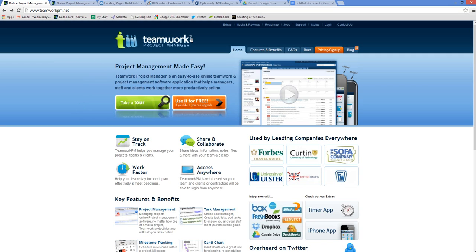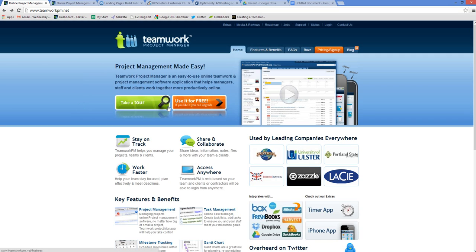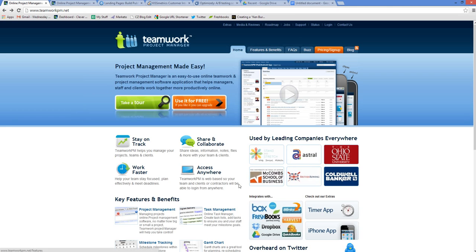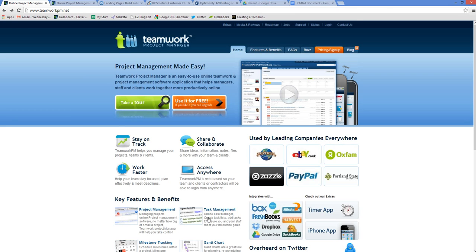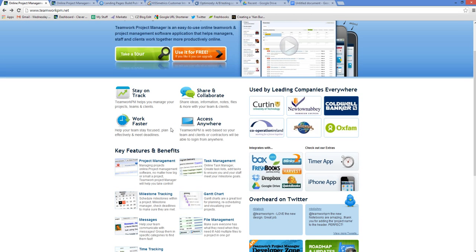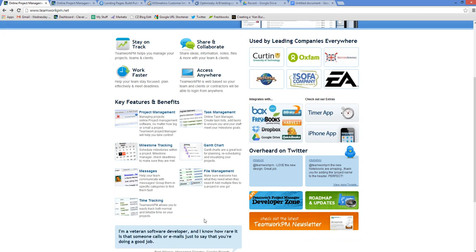I don't know where my eye should go on this page. Do I go to these benefits, which is stay on track, work faster, access anywhere? And by the way, these are good. I think these are really good benefits. Do I go down to the key features and benefits? And then I think these are really more key features. I think the benefits are above here, and then these are key features.